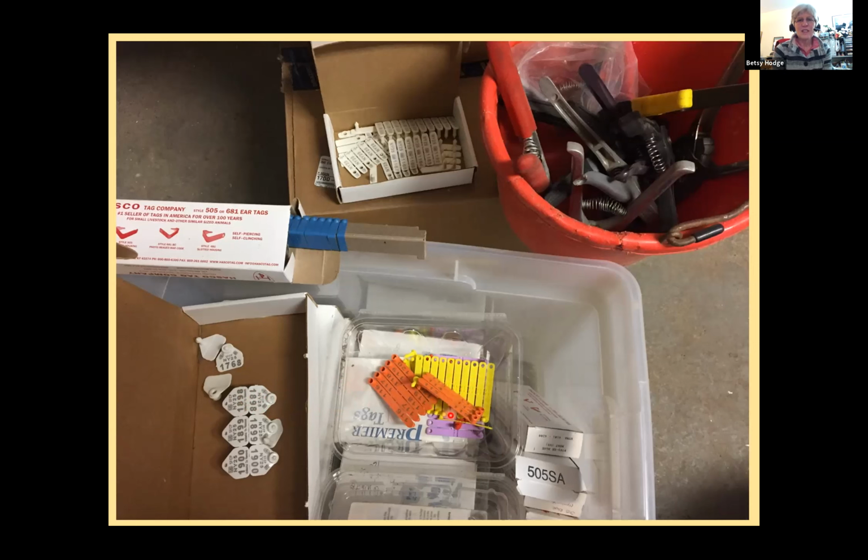The fold over tags here are different colors. They look like a little strip, and you fit them in a pair of pliers and you squeeze it through the ear, and it sits very close to the ear, which is nice. And these blue are metal tags. They were originally a scrapie tag that you put in meat lambs. They don't make those anymore, but you can get regular silver or brass fold over metal tags, and you squeeze those on with the special pliers, usually on the top of the ear.